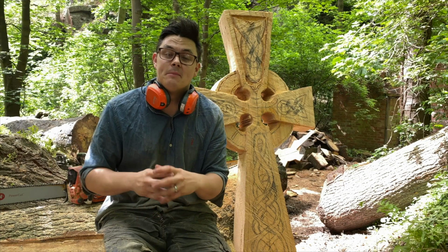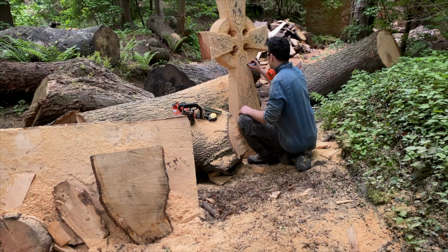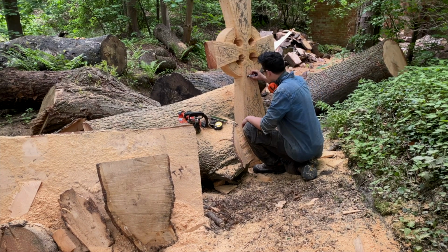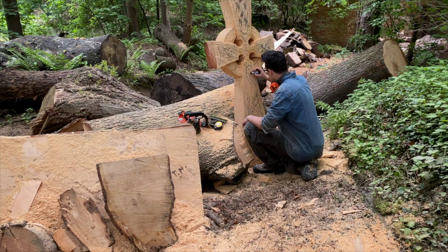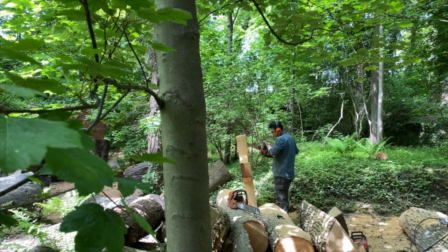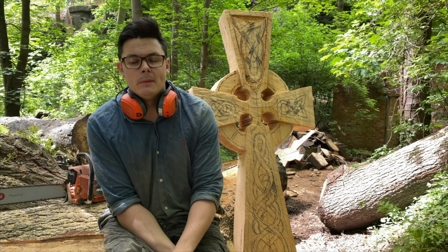Is the piece going to be in a public place? Is it going to be accessible to kids? Are they going to try and climb on something? If I'm making a red kite, for example, often the tail needs to be added on. I'd say probably 90% of my work's done on site. 80% is in private gardens and things like that, and then there's some public places.